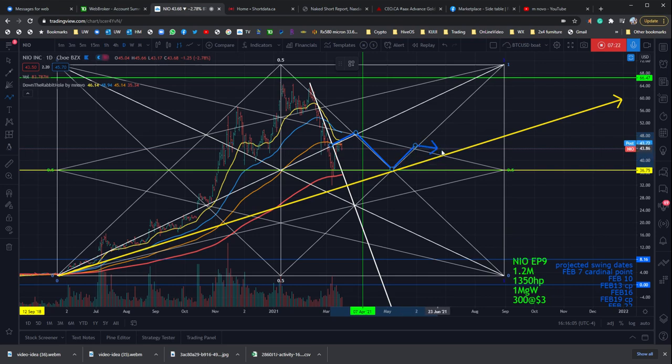Maybe up there and then some continuation. I don't think we'll come all the way up here, but the pullback might be like so, lining up with this here. But let's be more on the bearish side, and hope for a quasi double bottom. The 200 is headed this way.